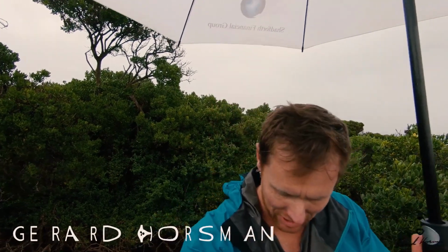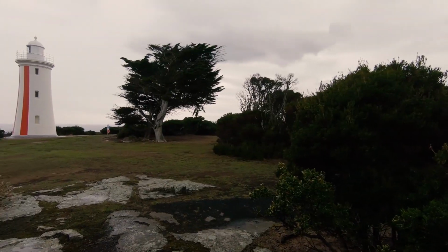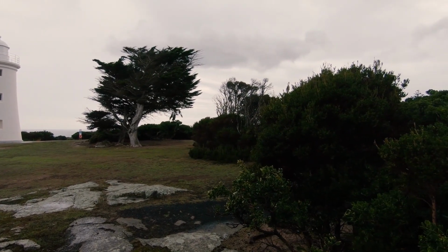Hey there guys, and welcome to a very wet and dreary Sunday afternoon here in Tasmania. I'm on the north coast of Tasmania, just at the Mersey Bluff here in Devonport, and I'm just trying to get some really moody photos of this lighthouse here.